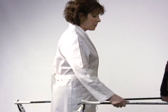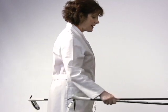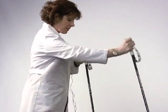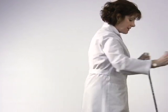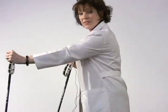So this is reciprocal canes. You passively move their arms back and forth like this. Now, let's look at Exerstrider. And basically what you do is the person just actively moves their arms versus the passive. And they take steps right, then left. And what that'll do is really work on the reciprocal movement because they're actively doing it.